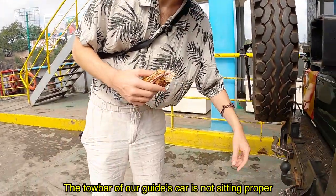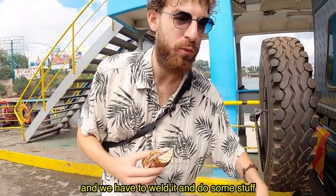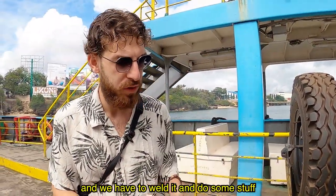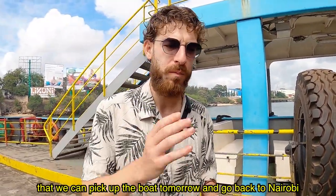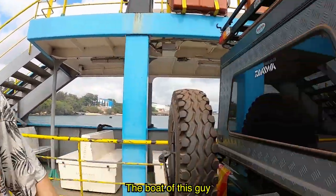The towbar of our guide's car, it's not sitting proper. And we have to weld it and do some stuff so that we can pick up the boat tomorrow and go back to Peru. The boat of this guy.